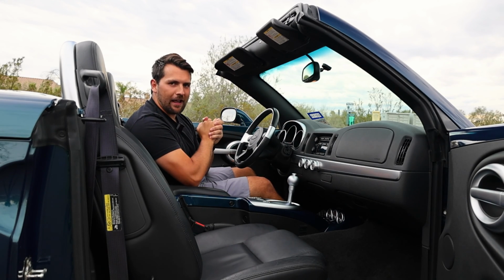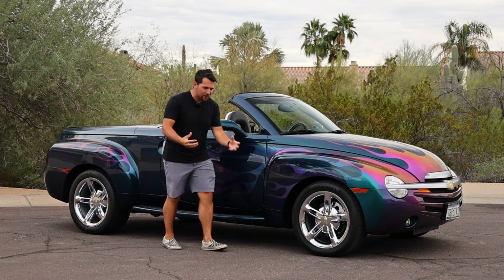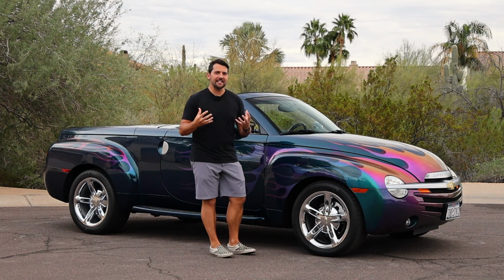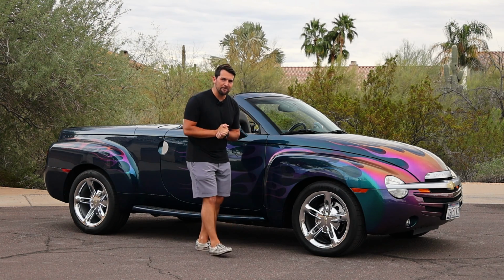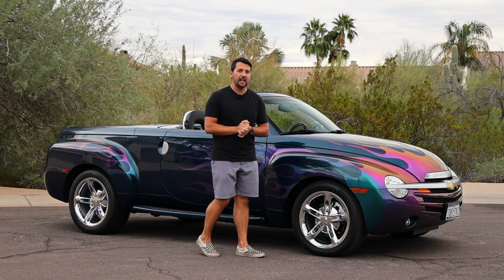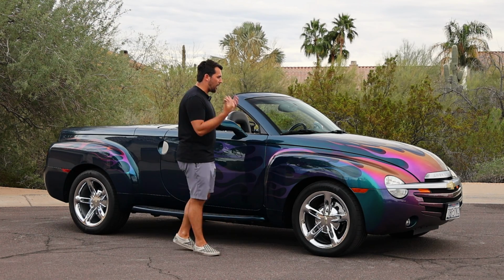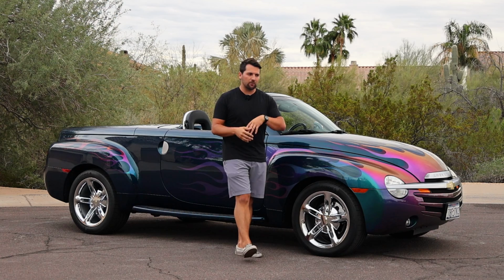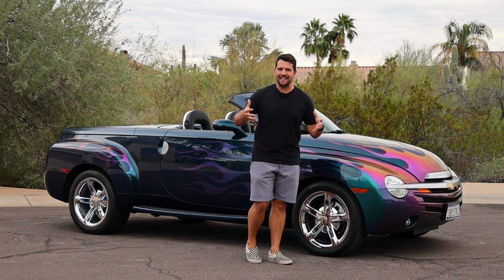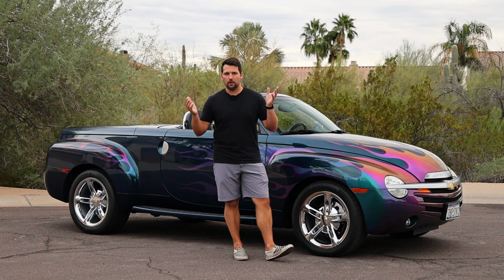On this particular 6.0 powered SSR, in conclusion, the SSR is a fantastic retro-futuristic pickup truck, which of course harkens to the design days of the late 1940s Chevrolet advanced design pickup trucks. And this particular truck, equipped with the mighty LS2 6-liter V8, makes this one the fastest of the SSRs and by far the most desirable. Between about 2003 and 2006, they produced around 24,180 SSRs in total, with about 24,118 of those being the production vehicles.